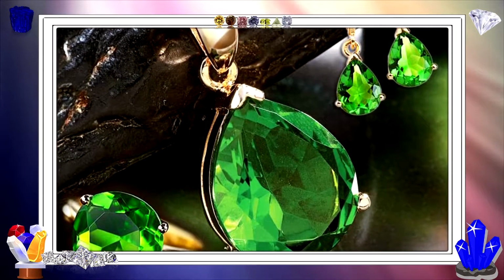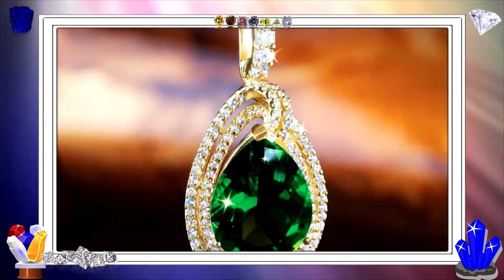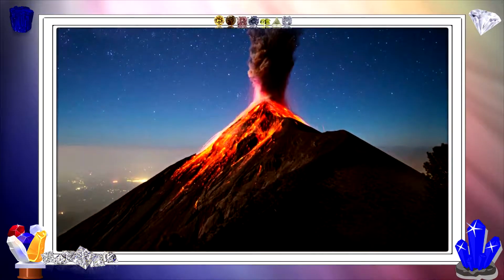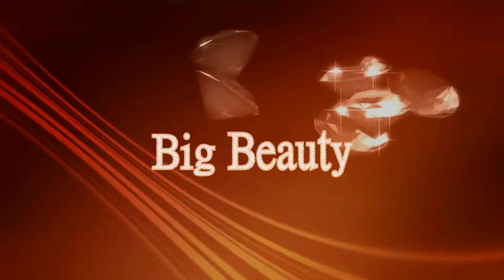Today, Helenite is sold worldwide, and while none of it originated in Mount St. Helens, it's one of the most popular gemstones used for jewelry making. We're not saying we'd love for another volcano to erupt, but if it happens, it might result in an abundance of shiny green lining. Big beauty.